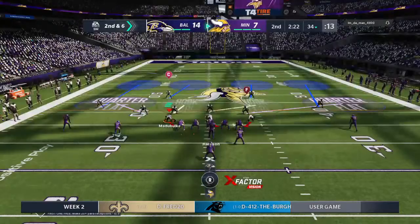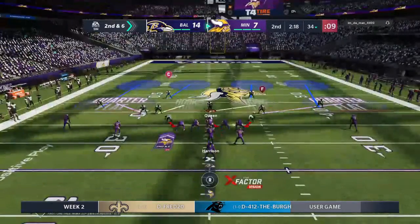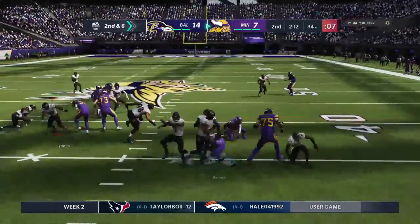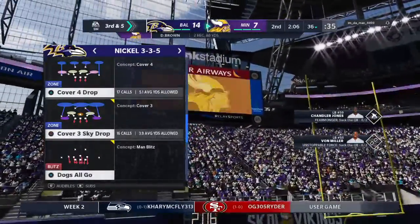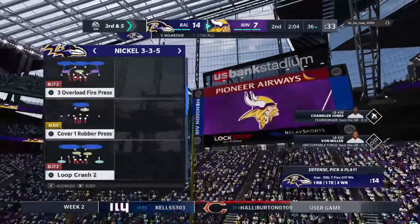Line of scrimmage, the 24. This is 2nd and 6. And not much doing. He'll get this only up to about the 36. Call it a gain of a yard, and it's going to bring up 3rd and 5.